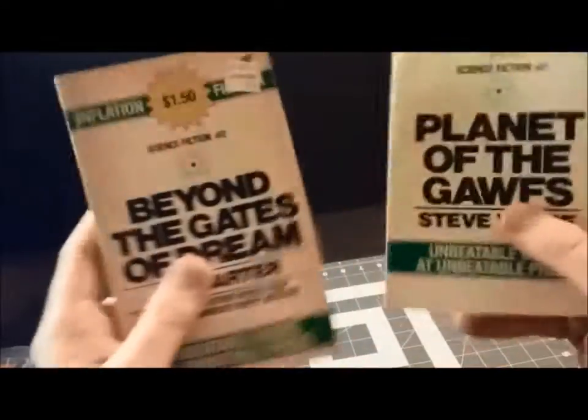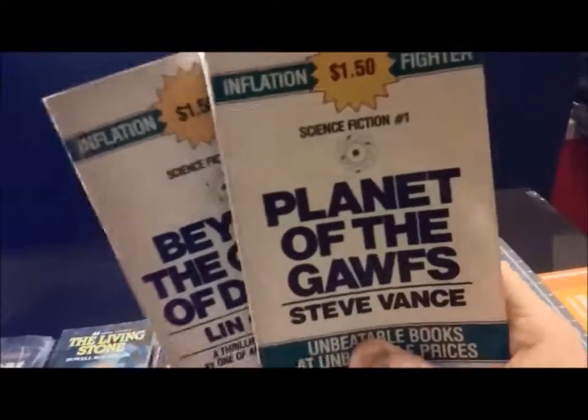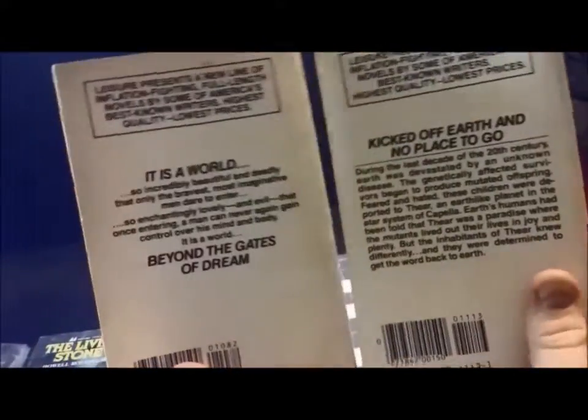And lastly, but not leastly, these Inflation Fighter editions from Leisure Books. One of which is by Lynn Carter, the other by Steve Vance. I don't know a thing about Steve Vance. Lynn Carter, I've ranted a lot about how I don't think he's that awesome, but mostly these are hilarious. I think this is early '80s, I believe, late '70s. Carter administration type stuff. No, that's '78. Okay, so yeah, definitely Carter administration.